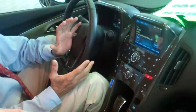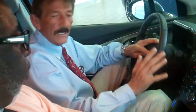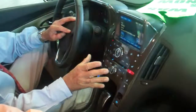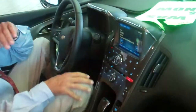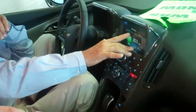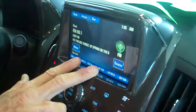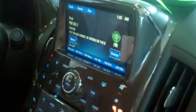Everything is in triplet, which means you can be driving, answer a call, make a call. We'll get into hooking up your telephones. You can hook up to 5 phones in here at no cost to you. And everything here, this is what we know as your driver information center. I'm going to cut it off because we're running now. But everything you see here, you're at 83.5 miles. This charge, you can go now 11 miles on it, but as you can see, the vehicle is about 1/3 charged, so it would take a full overnight charge.